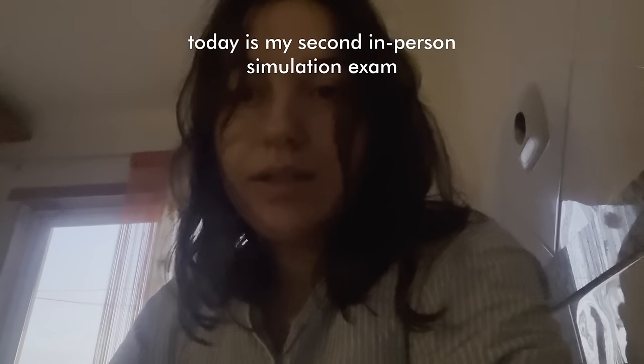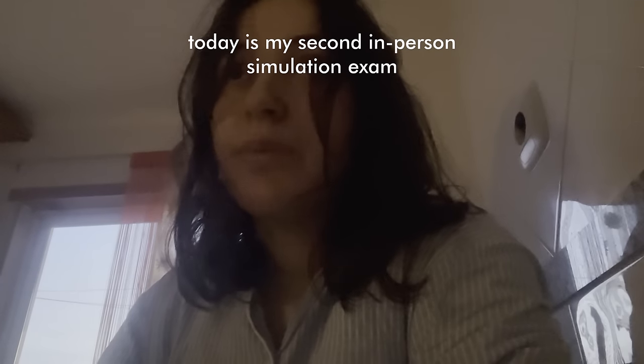This is my second in-person exam simulation, so I'm not nervous at all. I'm just bothered because I have to go there in person, so it means I have to catch a train because it's in the middle of the week. And also because I have another simulation to correct because the exercises take so long to get through and study. So 150 more exercises to study.